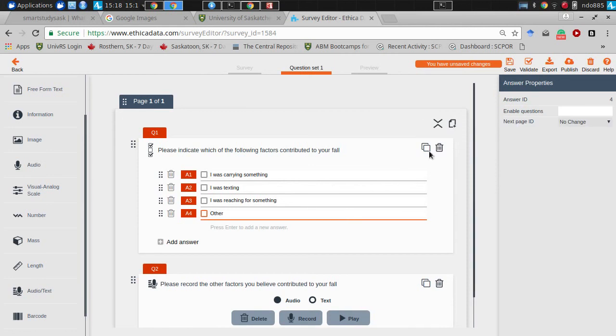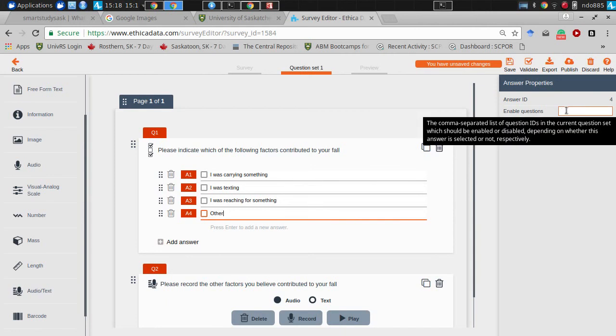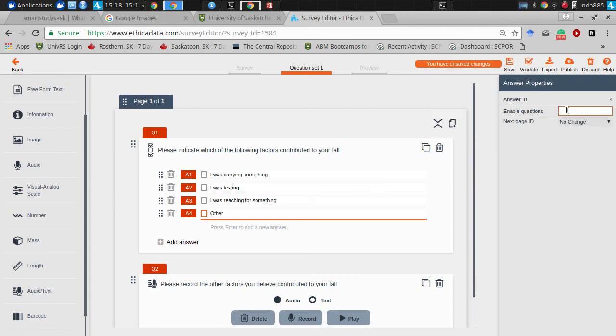So you'll notice here that for that answer, I can specify the list of the questions to enable or disable if I fill that out. So if I check other, I will say question two gets enabled. This is going to allow this question to be initially hidden, but then it will be shown.